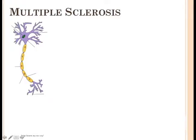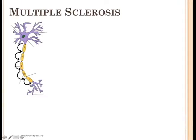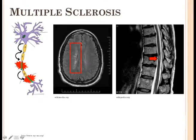All right, so in MS, the immune system is thought to attack the fat cells that surround the neurons in the central nervous system. So the fat cells are these yellow parts in this picture. And they're really important because they allow this electrical signal to pass through the nervous system extremely quickly because the signal literally jumps over these cells. So when the immune system attacks these cells, you get these MS lesions, which are the bright white spots in the MRI and spinal cord MRI images of a person with MS.